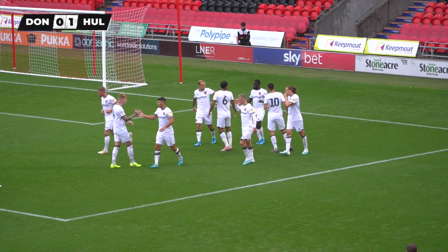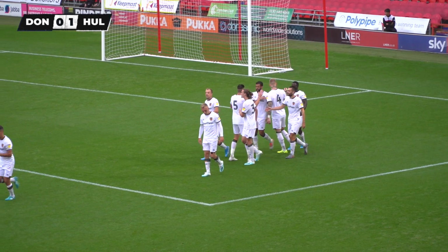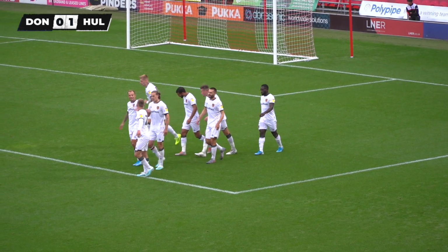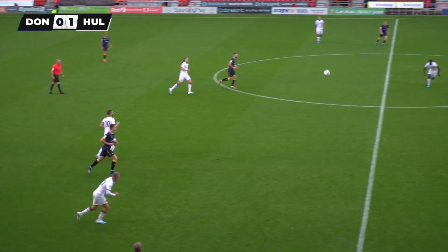Dicko with a clever back heel. Bowen unselfish in playing it across. And Irvine as the attacking midfielder of the trio in the early stages, getting into the 6-yard box to stab the ball home.